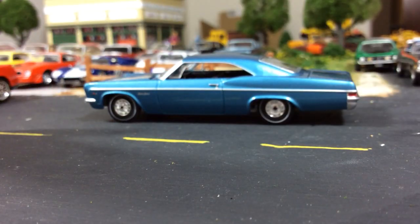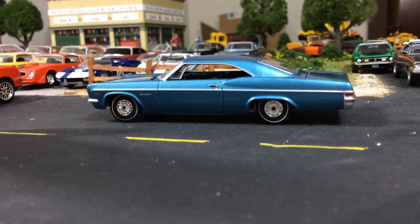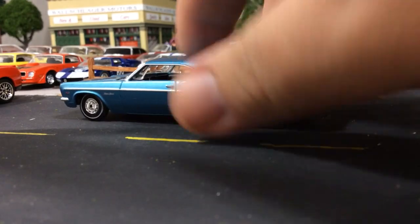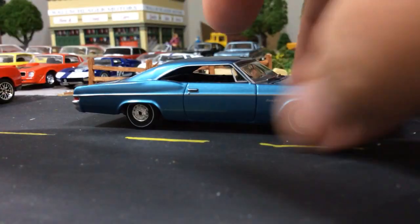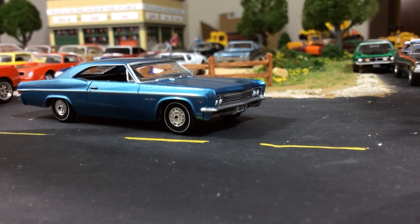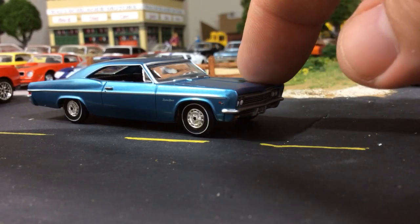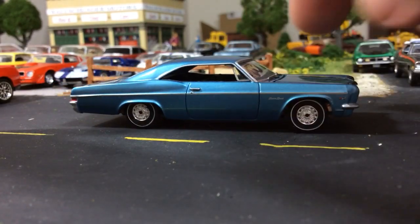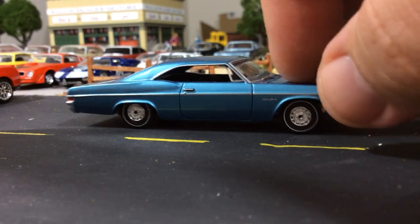Just so nice looking. I just wish they would make a little bit of an improvement on their wheels. If they would do that, they would be more incredible than what they already are. If I had one negative thing to say about Auto World, it would be the wheels. But actually, I would say it'd be their catalog, and then number two would be the wheels.